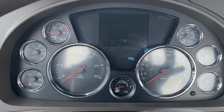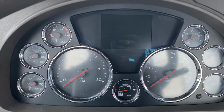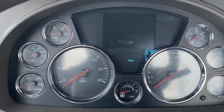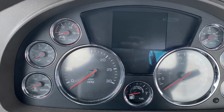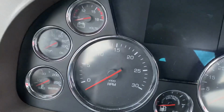I've got a 2015 Kenworth T880 day cab to show you today. It's got an ISX Cummins, 10-speed, 320 on the clock. Gotten it relatively warm, not all the way to operating temperature yet, but you'll get the idea with the oil pressure here. We're gonna get it fired up and do a full walk around for you. Let's get started.